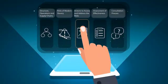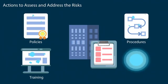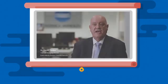What actions have you taken to assess and address the risks? Explain the steps you've taken and how you remediate any issues that you discover. In our case, we developed what we called an ethical sourcing roadmap, and actually that document's available on our website for anybody to use as a basis for commencing.